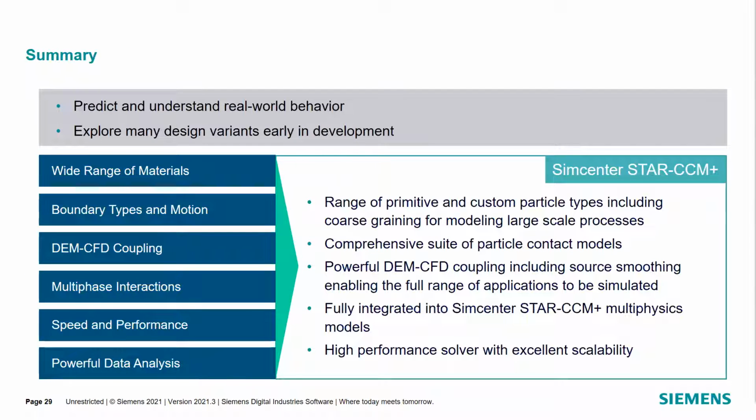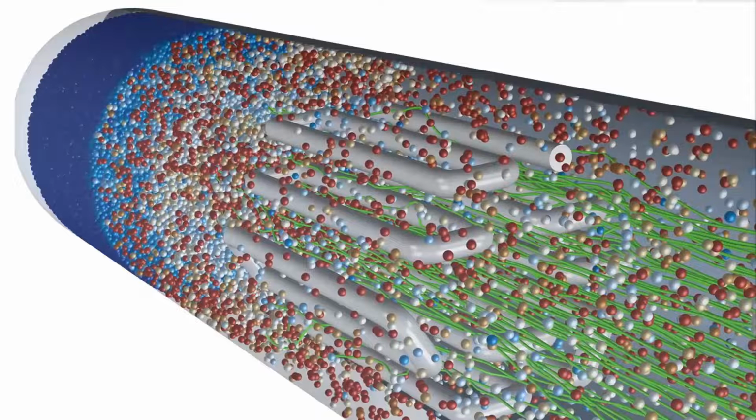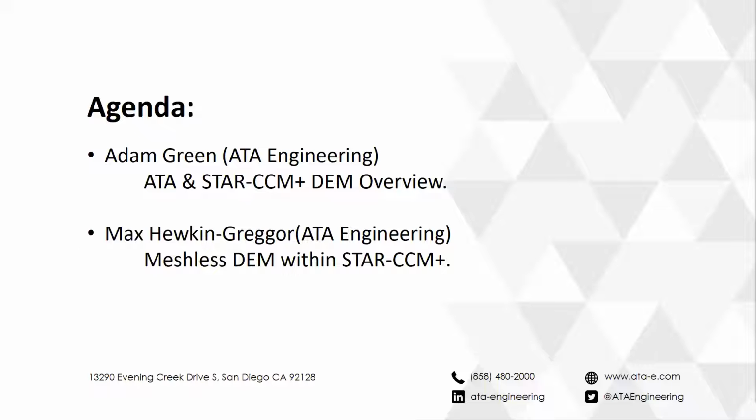And so in summary, STAR-CCM+ with DEM can tackle and predict real world behavior. It can also tackle many design variations easily and quickly to really help in your early development. So with that, I'm going to pass the ball to Max. And thank you for your time.